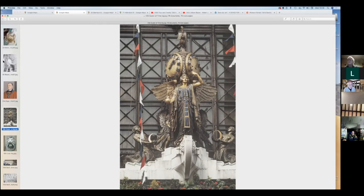What's exciting about his work is that he saw himself as a craftsman, and he used new materials, ceramics and stones and concretes. He didn't just use one material.